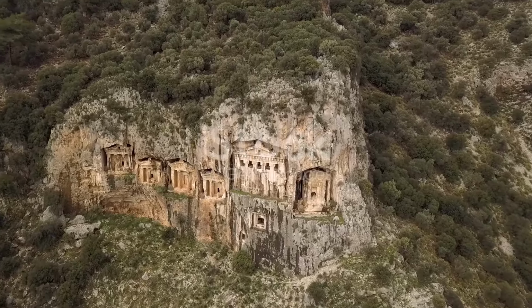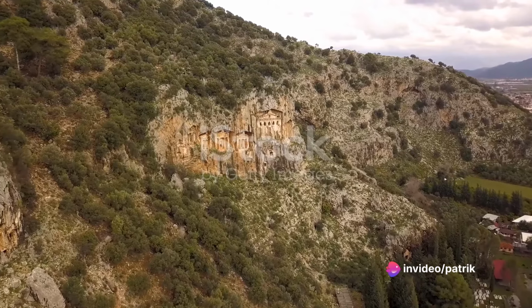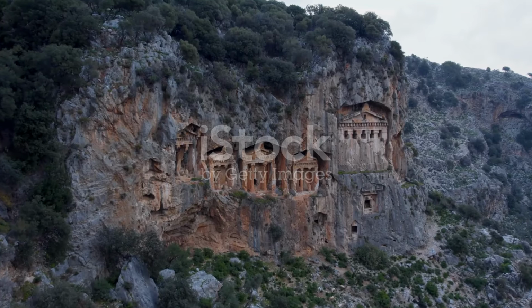to the imposing Acropolis that stood as a symbol of power. The city's necropolis, with its intricately carved tombs, whispers tales of the past, while the Roman baths and Byzantine basilica are testaments to the city's ever-changing identity.